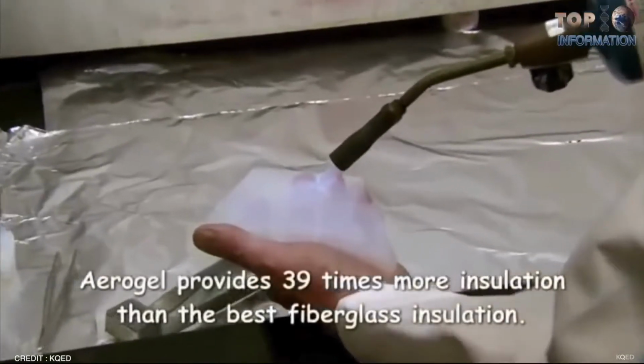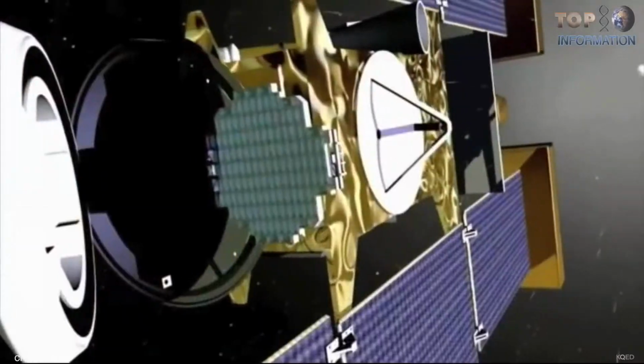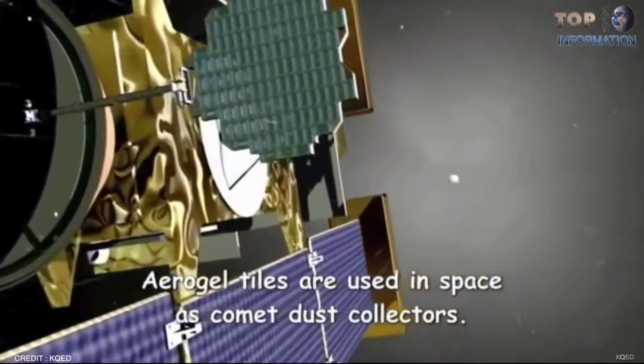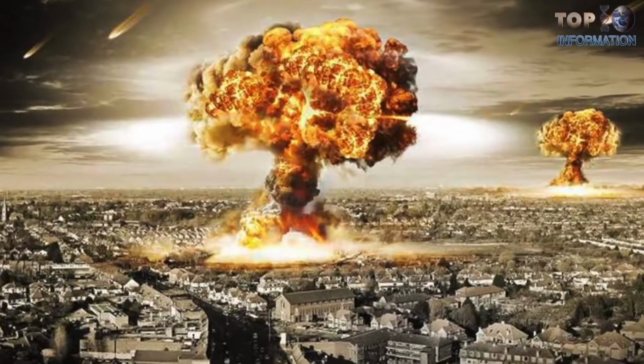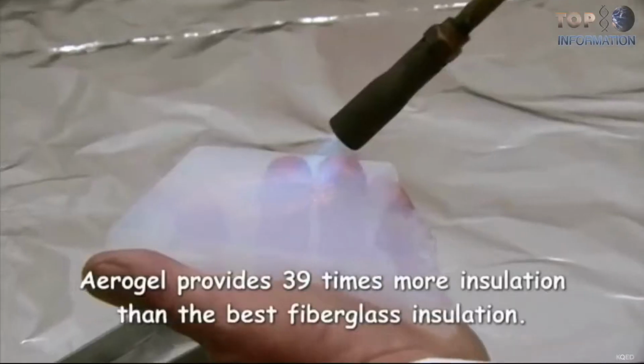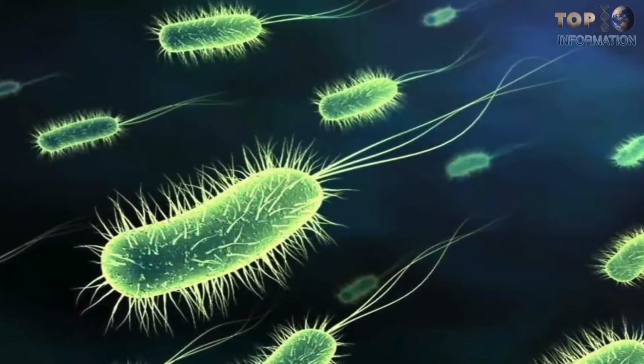It has heat insulation properties that have been exploited by NASA engineers to the fullest. NASA used this material in several of its spacecrafts to provide heat protection from the sun. Today, the aerogel is used in the detection of nuclear radiation, absorption of long-lived nuclear waste, thermal insulation, and detection of harmful microorganisms.